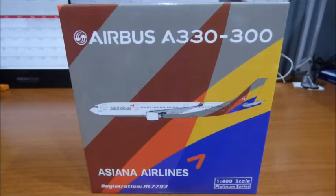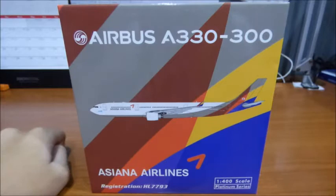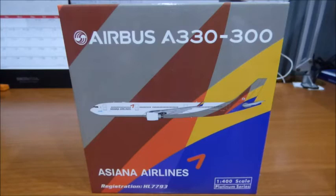But before that, let me give you some information on this aircraft and its fleet. This aircraft's first flight was on the 10th of September 2009. Asiana Airlines was founded on the 17th of February 1988, and their main hubs are Gimpo International and Incheon International.